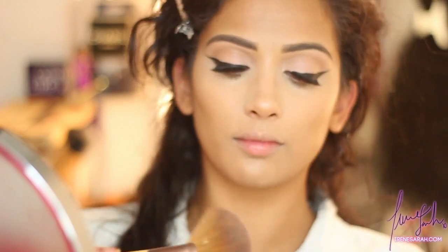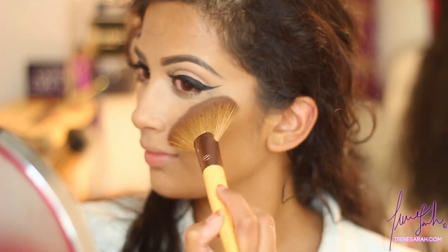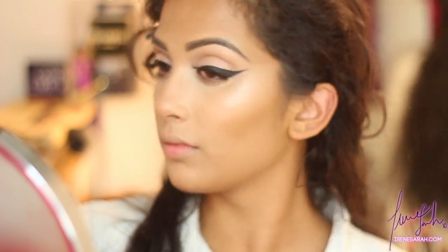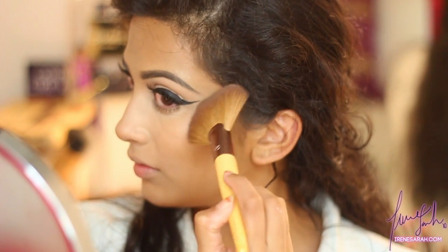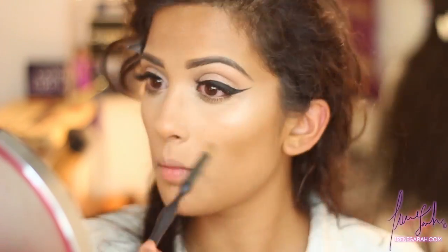Cheek highlight time. I'm using my Naked Illuminated highlighter, whatever it's called, and just a fan brush I got from Ulta. So I'm applying that to the tops of my cheekbones as well as my tear duct of my eyes. God, my eyes are so red.